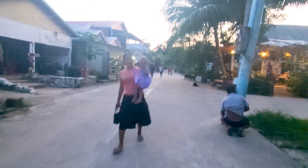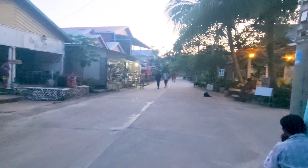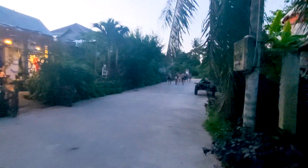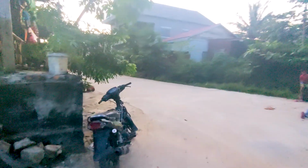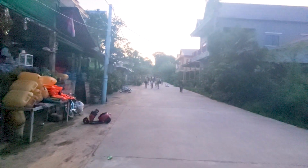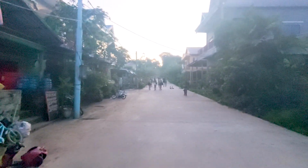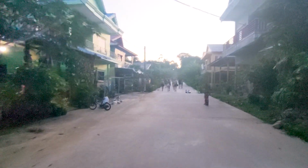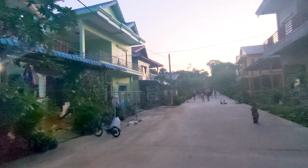So they have scuba dive available. This way. That's our group up there, just so you know. We're kind of lagging behind. But this town is so amazing. We're loving walking through it. We're walking a little bit further.